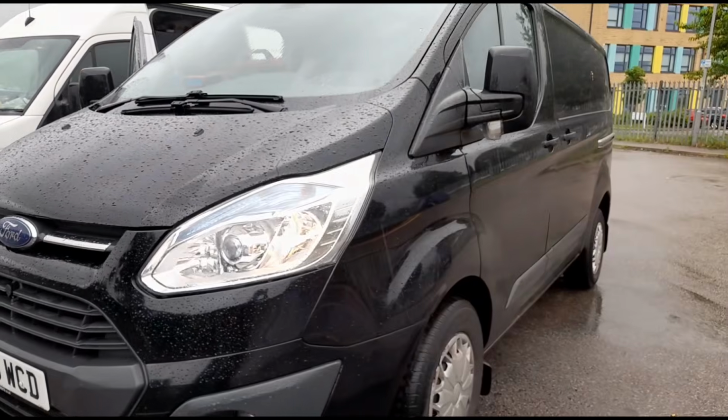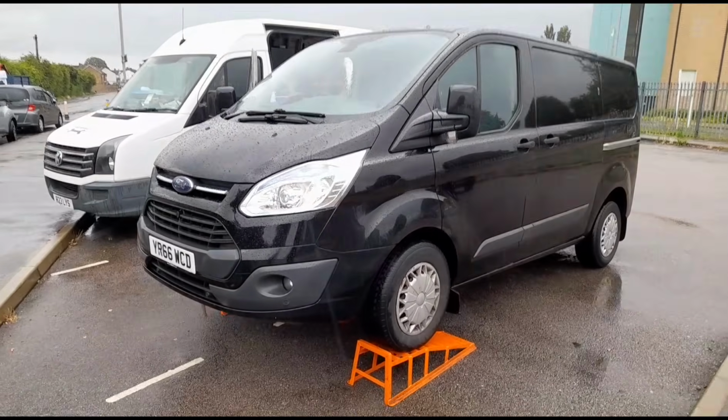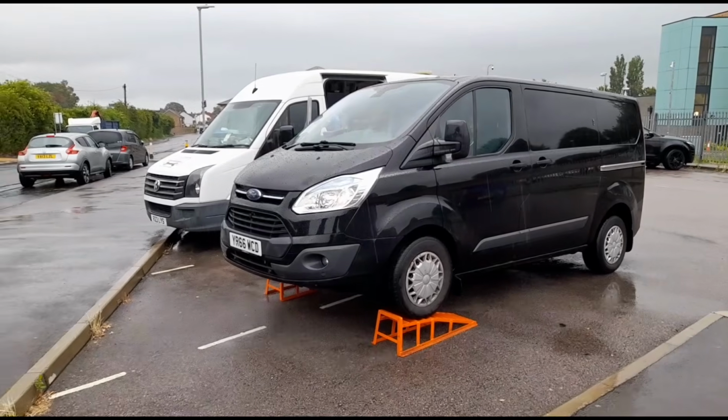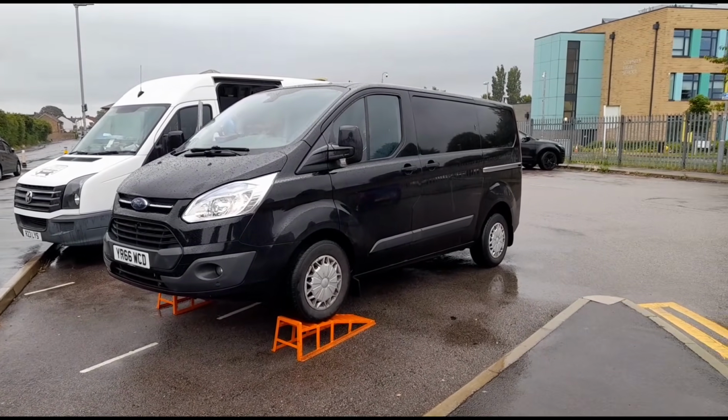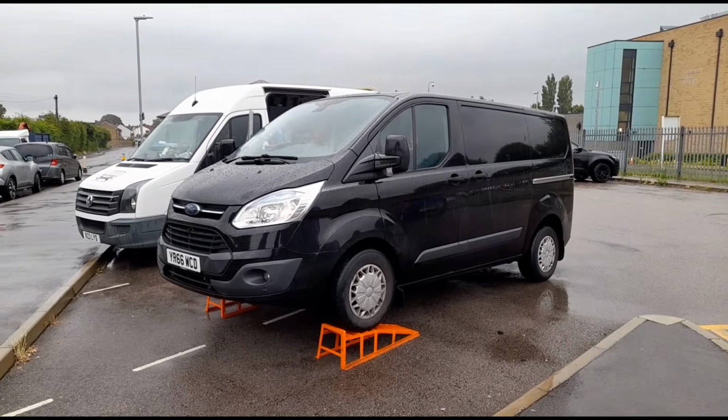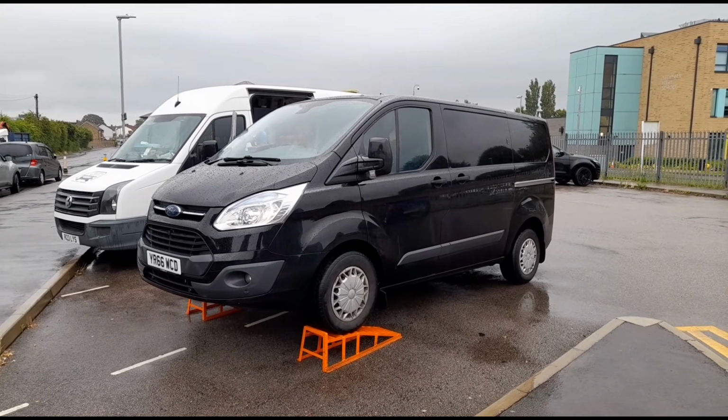Guess what? I have another story. He's had this Ford Transit Custom at 3 separate garages. The first garage did a DPF clean, it didn't work, so he did another clean, it didn't work. So each time he's had this at a garage, within an hour or two the faults come back.